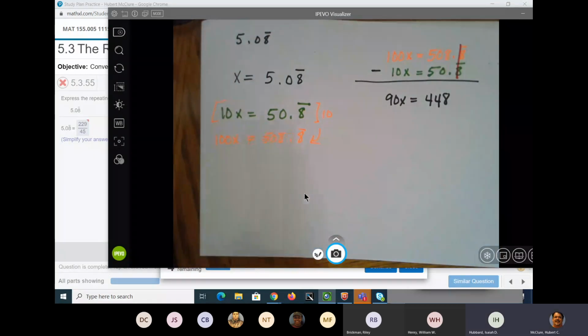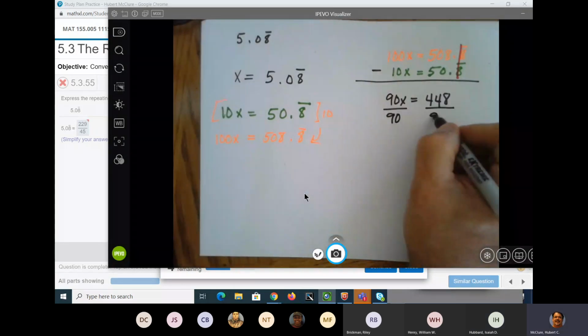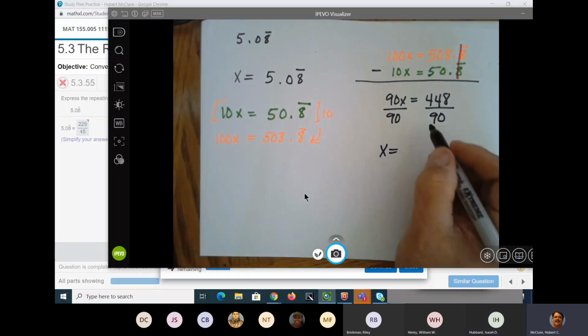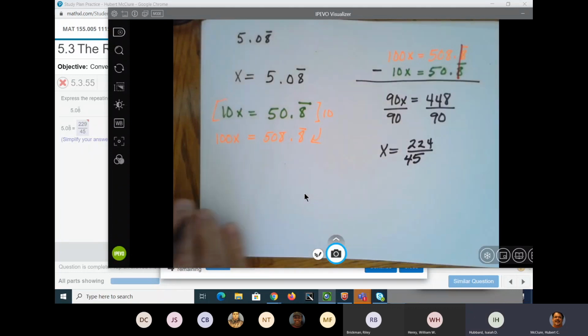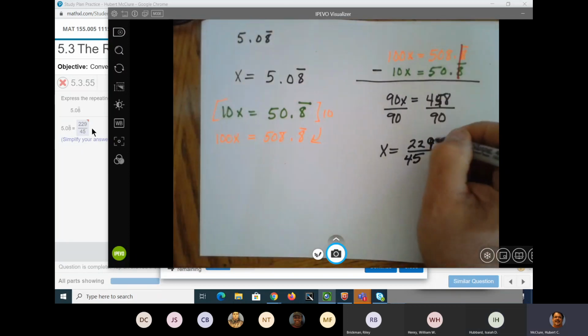Somebody check my math. What's 508? Is that right? 458, yeah. Yes, and then divide by 90. They're both even, so you divide by 2s. I'm going to divide by 2s, so I just get it down to 229 over 45. Is that their answer? 229. No, it's not 448. It's 458. 458. Thank you. 229.